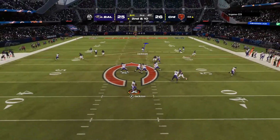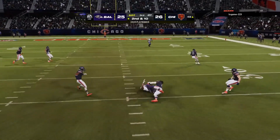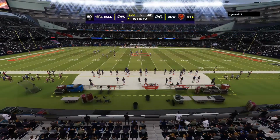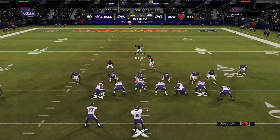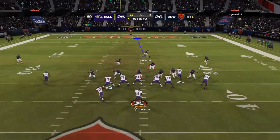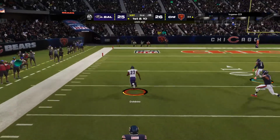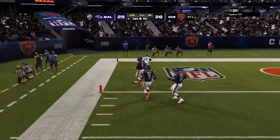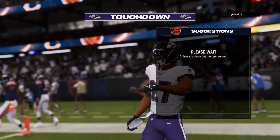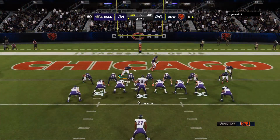2nd and 10. Here's Jackson again. Leaping, and he makes the grab. And he's going to have another first down as the tackle's made here at the Bears' 34-yard line. Here's Jackson. He'll swing this out to Dobbins. And in for the Ravens touchdown. J.K. Dobbins, 34 yards. And the Ravens have regained the lead.